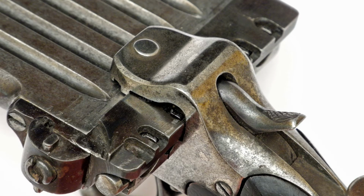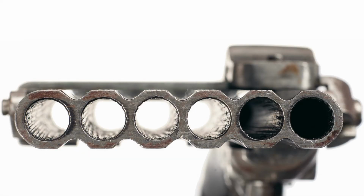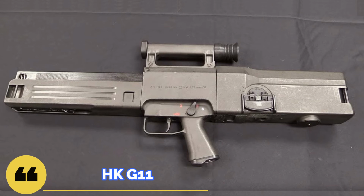The hammer trigger also was fitted with a cartridge drop mechanism, which allowed for rapid cartridge drop from the left side of the trigger for loading a fresh cartridge. Nowadays this gun is very popular among collectors. The price for a piece can exceed $10,000. And finally, the HK-G11 completes our selection.